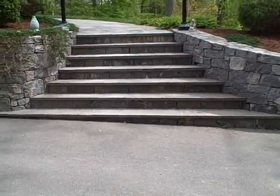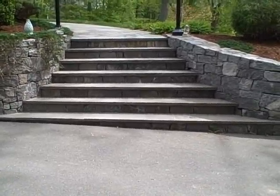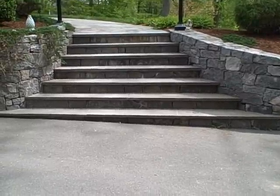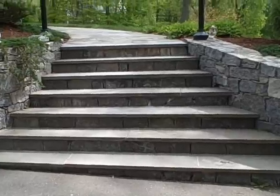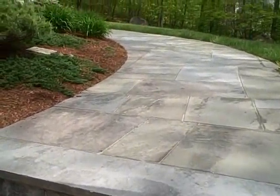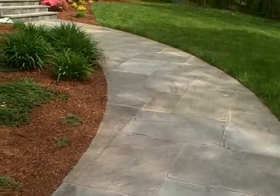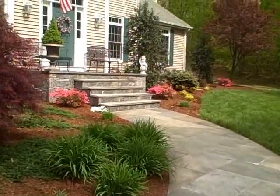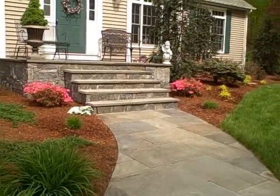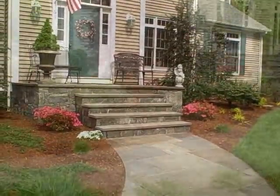Now one of the choices we had when designing this landscape was whether or not to have one set of steps at the driveway or to have several tiers walking to the main entrance to the house. As we walk up the steps, you'll notice that what we decided to do to keep it simple was to just have one set of steps and then to have a nice level area at the top of the stairs leading to the front door. Now this makes it much easier to flow through the landscape. You don't have to continually look down and try to decide where the steps are.